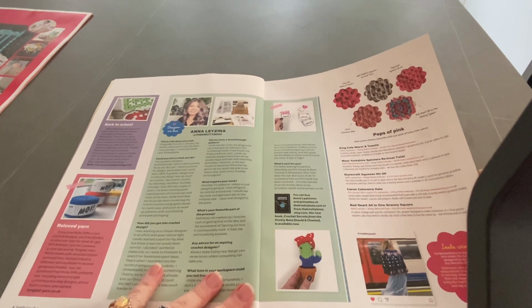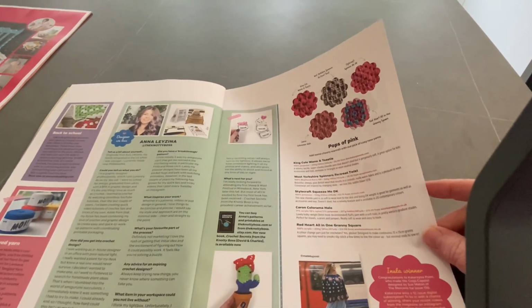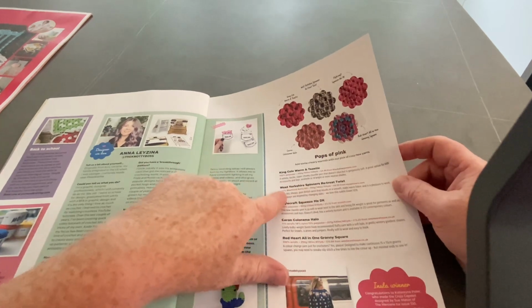Just chatting with her, I guess. And then we're looking at Pops of Pink. I've got some Warm and Toasty in my shop, but not very much. I've not got this Retweet Twist.